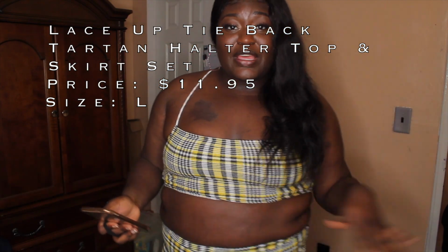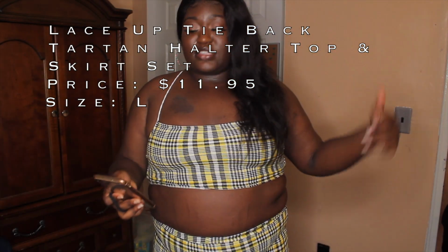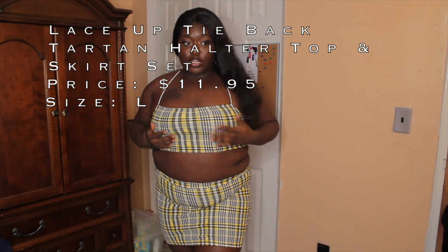So I struggled to get this on me. Y'all don't even know. I struggled again to get this on me. Okay, so this is a two-piece lace up something something and laces in the back of the top, right? It's a nice little halter top set. I got this in a large. If they had an extra large, I definitely would have got the extra large.